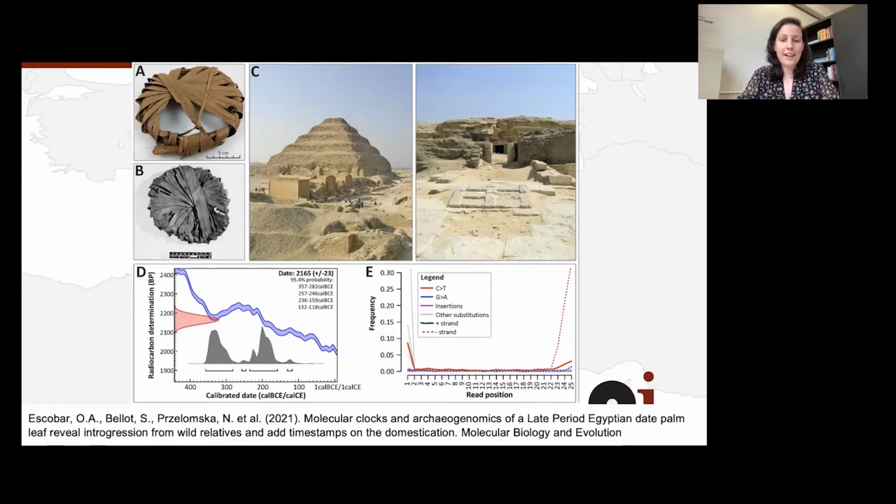And much like watermelon, it was also a hybridization event, where multiple different species of dates contributed to the ones that were eaten in ancient Egypt and also today. And they also provide us a couple really interesting glimpses into their analysis. So the one you see in figure D is radiocarbon dating that helps us get an idea of when this plant was alive.